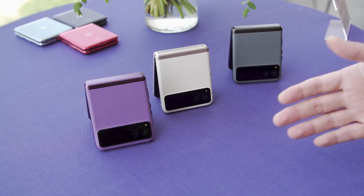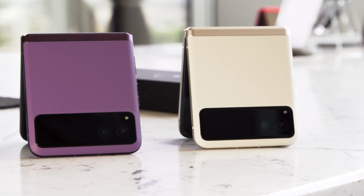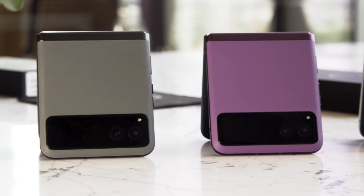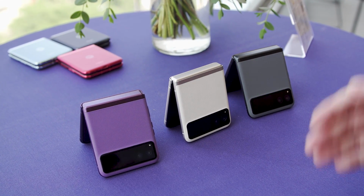So now we're back with the standard Razr, and as you can see, it's available in 3 different colors. So here we have lilac, cream, and this is supposed to be a sage, but it's looking kind of gray in this light right here. Now, obviously, the big difference is that the standard Razr has a much smaller exterior display.